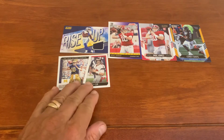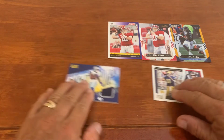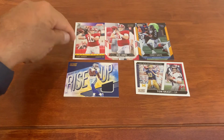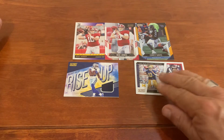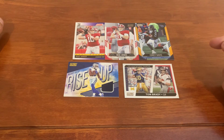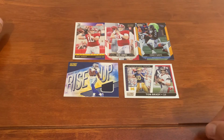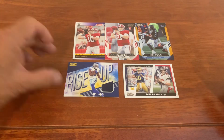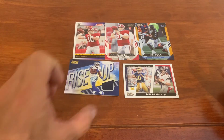So these are the four cards that I am going to be looking at here. Move these around a little bit like that. I got both of Mac Jones rookie cards that would be in here. Only thing better would have been an autographed one. No autographs this time. Corey Davis, numbered card. Tom Brady. It's Tom Brady. Gonna put Tom Brady up there. And Michael Gallup, Rise Up materials card. Jersey card. So that's pretty awesome.